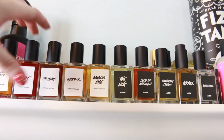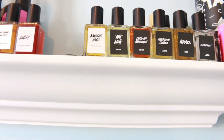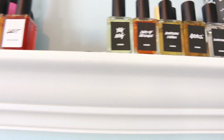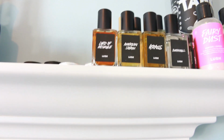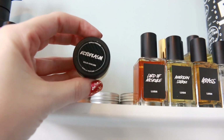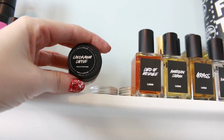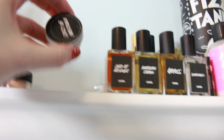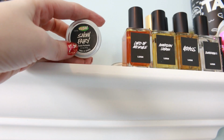So I'm going to take down just a couple of these so we can see what is behind. And this is another reason why I need a bigger shelf, because there's stuff behind these that I can't even really get to, and then I end up knocking stuff down. So behind them I have some solid potted perfumes. This one is a solid of Ectoplasm. There is a solid of Cardamom Coffee. Here is a solid of Lord of Misrule. And I prefer liquids over the solids. It's just what I prefer.